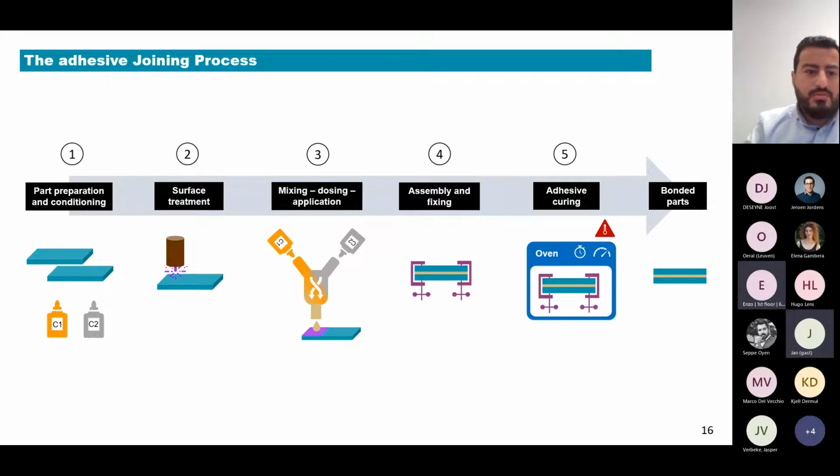Then the third step would be mixing your adhesive and dosing the correct dose on the treated surface. And then you apply the adhesive. The parts are then assembled together and fixed to prepare them for curing. And the final step would be curing of the adhesive to have the final bonded part. Let's dive quickly into each step in the next few slides.